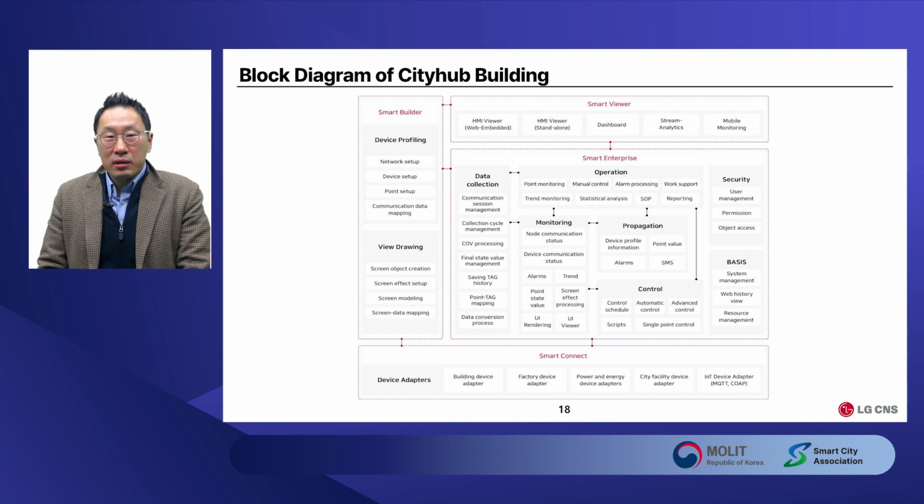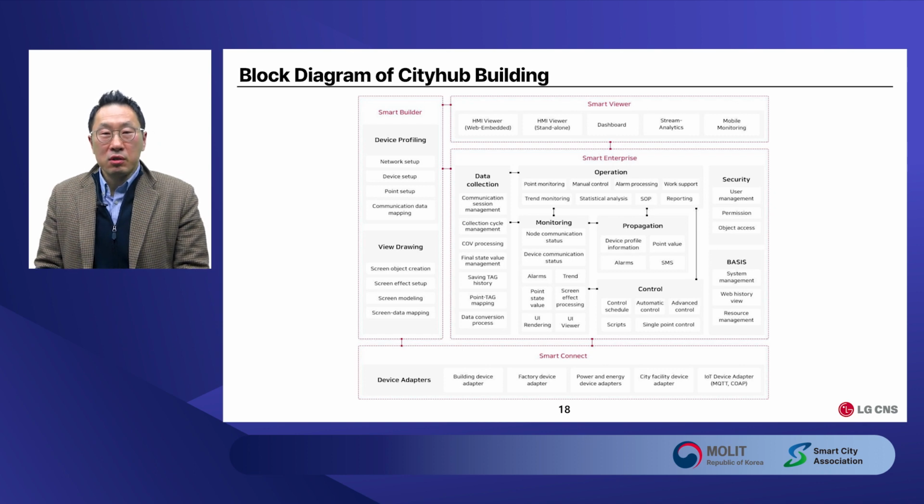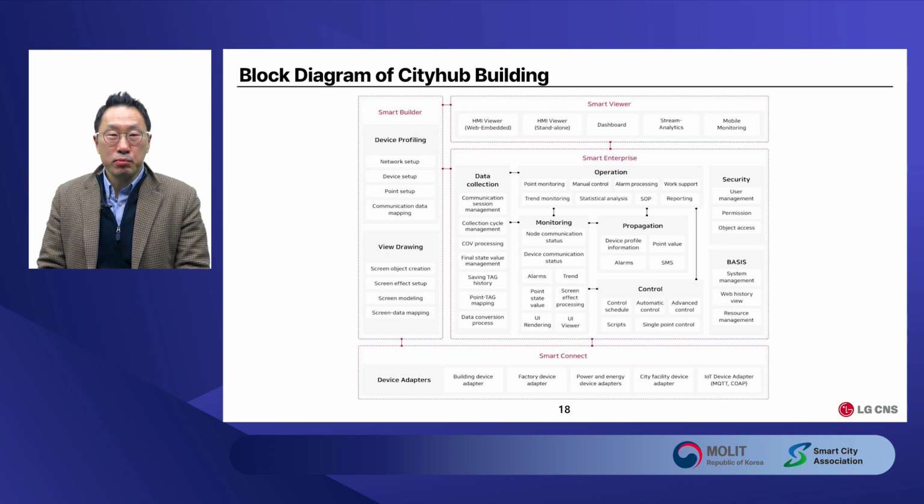And also there is data collection, which offers many functions for communication with devices: collection data storage, collection interval management, final status value management, and communication packet handling. Operation blocks provide user processing functions for monitoring, control, events, propagation, and actions, including mobile apps and worker safety support functions.